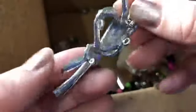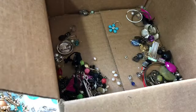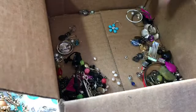Pretty pen, no markings. Shiny rose gold colored metallic choker. No branding on that. And it's got some nicks in it, can't really see it from the shine, but it's not really in the best condition, so it'll go in the craft pile.